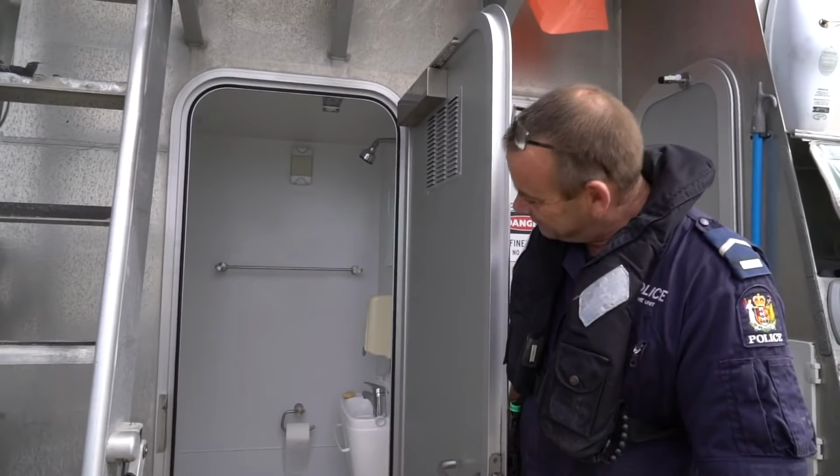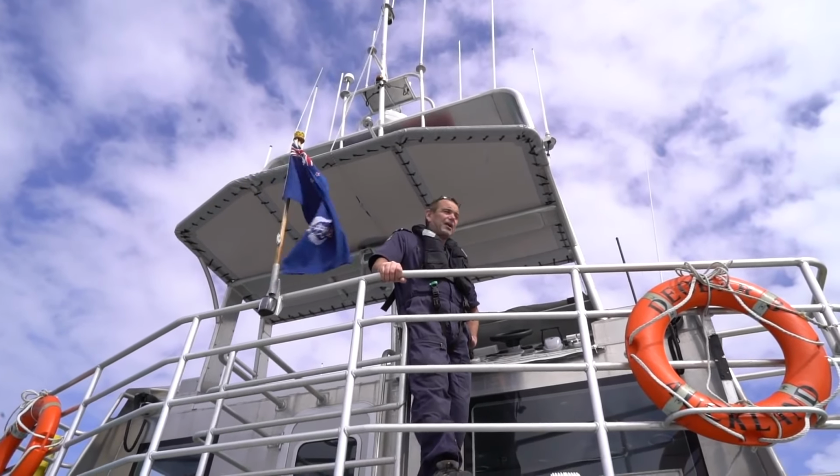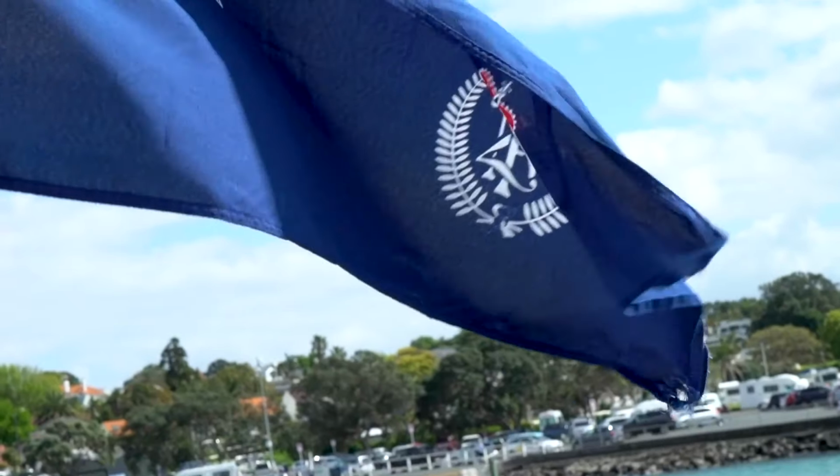And one more toilet. So up here we've got the flybridge. We can also drive the boat from up here. Generally if we're coming alongside any structures or other vessels, we'll come up here and drive from here so we've got a better view of what we're doing.